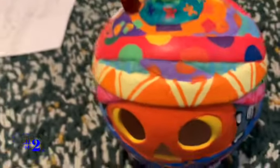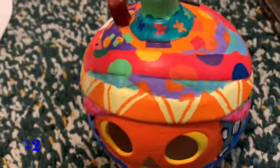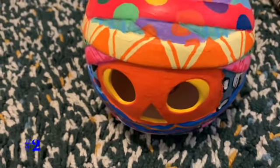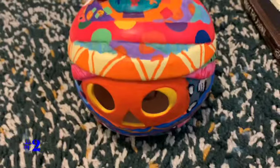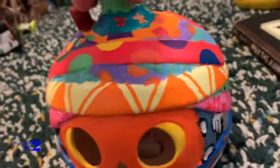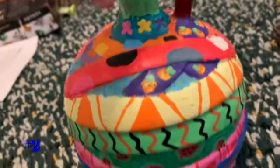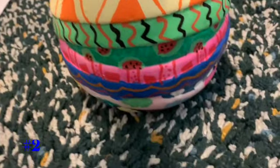Number 2 is this pumpkin. If this looks so cool, you guys are like, this pumpkin is only number 2? Yeah, it just turned out so good. The bandage, it just took me 3 weeks, so it's worth it. We got all the sides. It just looks so good. It just turned out so good.